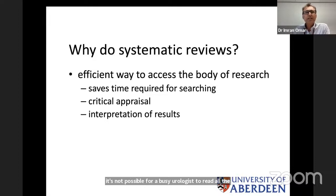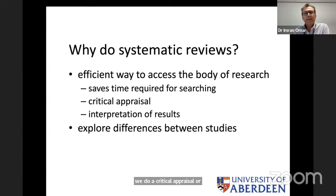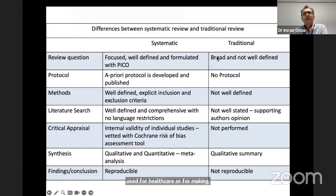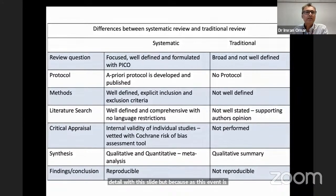It saves time. And during a systematic review process, we do a critical appraisal or interpretation of the results as well. We explore the differences between the studies, and we provide a reliable basis for decision-making, which is an unbiased selection of relevant information, used for healthcare, for making policy, and for future research. Now, this is a table which compares a systematic review with a traditional review. I will not go into too much detail with this slide, but as this event is recorded, you can read it later on, or if you need the slide, you can contact me.